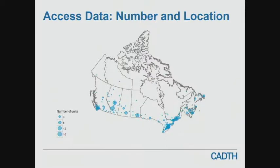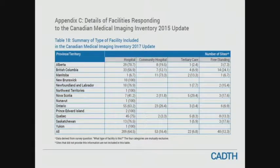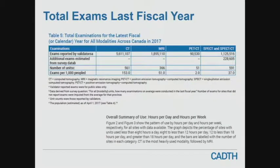And the CMI provides a view of access to specialty imaging equipment across Canada, as well the number and locations of this equipment. The results of the report, what we've been able to identify is that most machines are publicly funded and are predominantly used for clinical purposes, although some are also used for research purposes. The number of exams for each modality each year is also identified, and this helps us to understand the difference in access in different regions in the country, and it also helps pave the way for ongoing exploration.